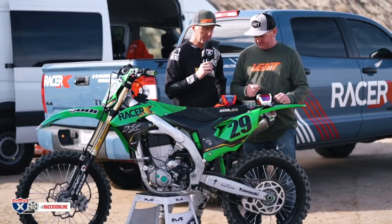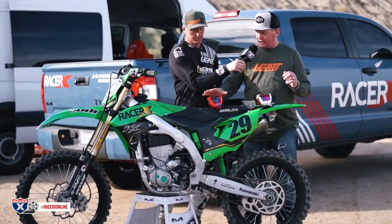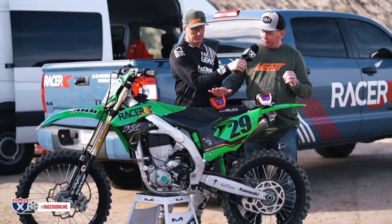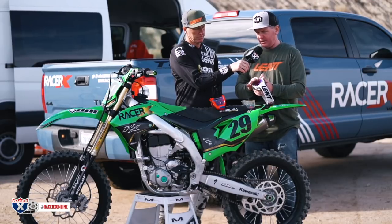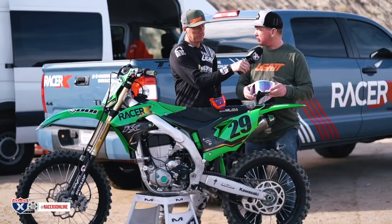Yeah. What's the price point on these suckers? So all the way down from $39 with a clear lens. The 4.5 goggle would be $39 with a clear, $49 with a mirrored lens. The 5.5 goggle would be $49 with a clear or transparent, non-mirrored lens, and then $59 with a mirrored lens.